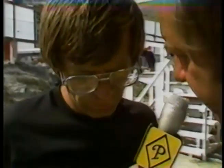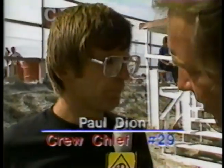What do you think your tire wear is going to be in the final stages of the race? We've got enough to finish. We're okay. Okay, so you think he can maintain this pace to the end? Yes, I think so. Okay.